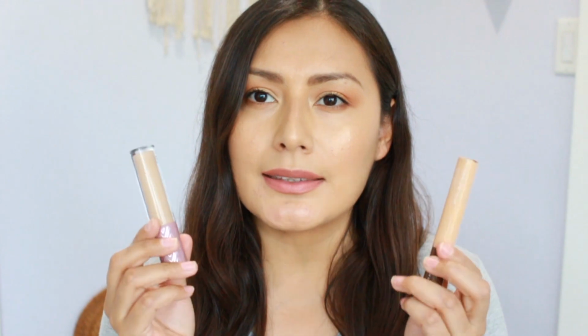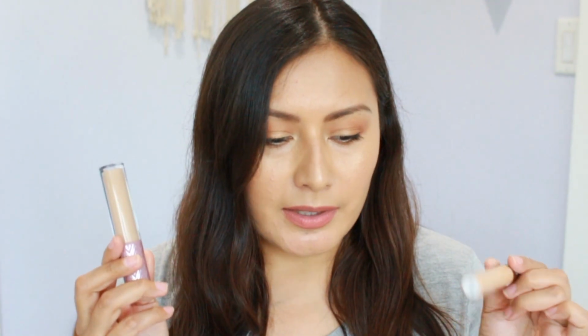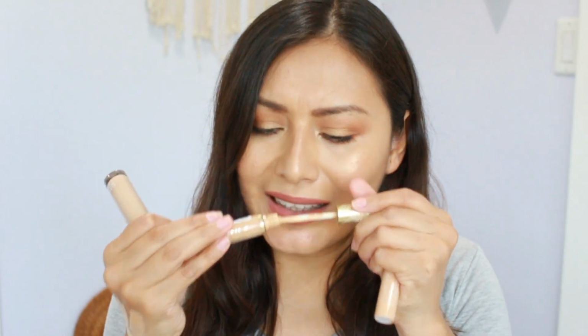Out of all of them, these two are the ones that have the strongest scent. The Cover FX ones don't have a scent. The Pacifica one does have a slight scent, but it's very minimal. It's very light, kind of like a jasmine floral type of scent, but again, it's not offensive. It doesn't bother me, and it just dissipates throughout the day. This one smells like lavender, and this one smells like tropical coconut.